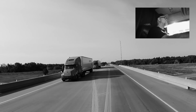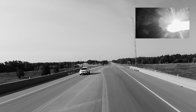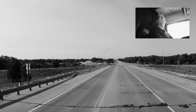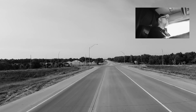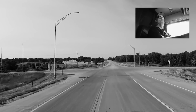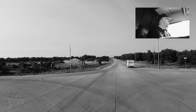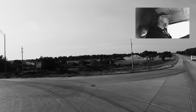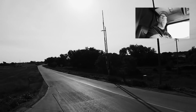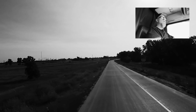And tonight, we will make it somewhere between Kansas City and St. Louis. If you're following along on the map, I haven't decided where I'm going to stop. So we'll see. Sit back and relax.